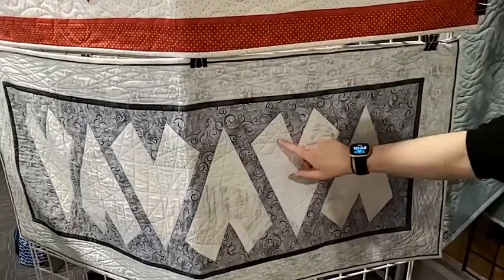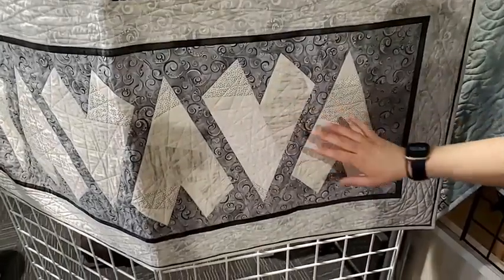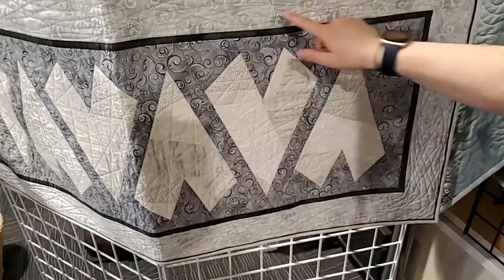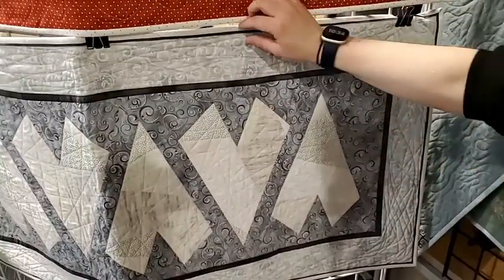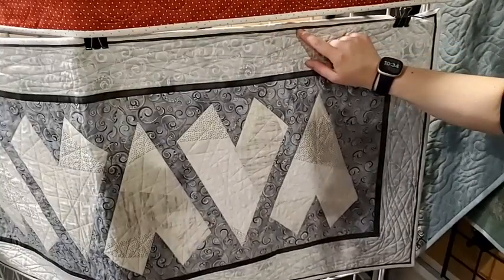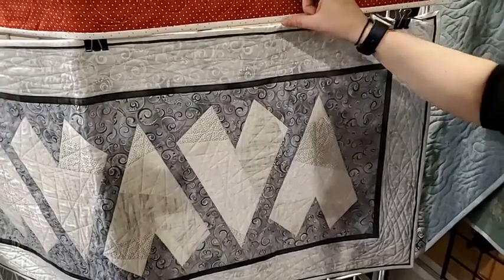And she quilted inside the hearts with my favorite design, the shattered glass look. And then she did some walking foot lines here. And in the outer border, she did this nice little free motion wave. She has the little flange, which is a nice little added touch. And you'll notice her outside border is slightly bigger than mine.